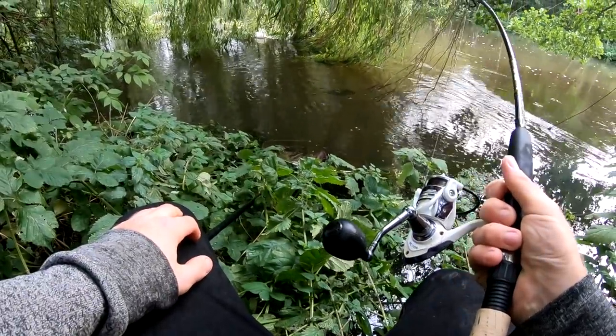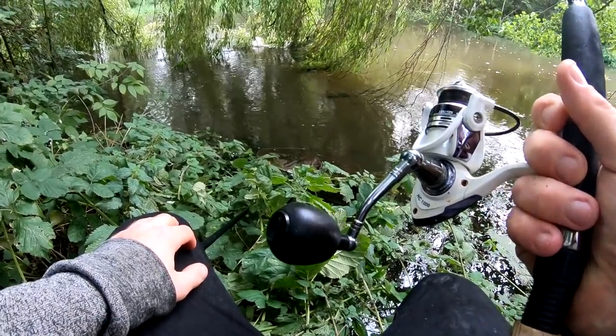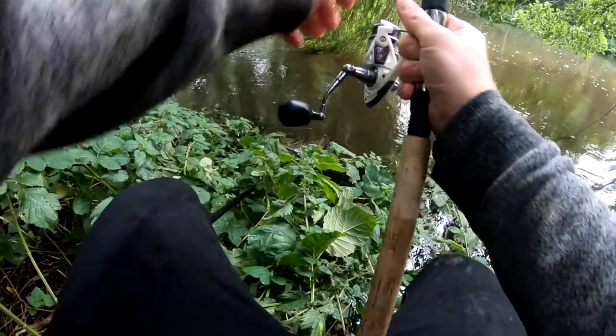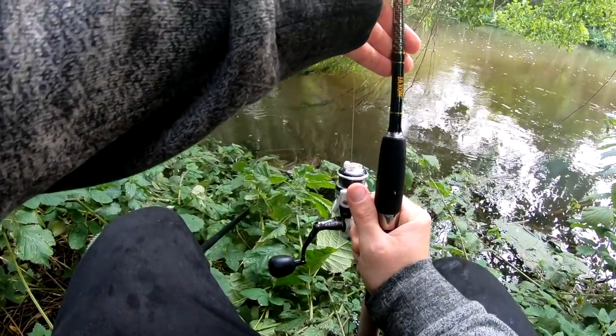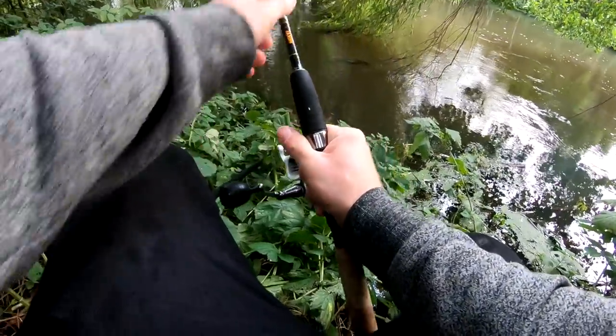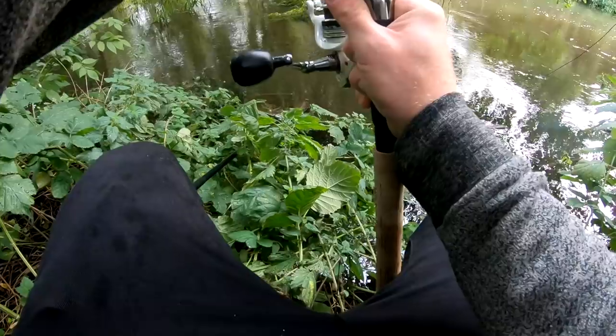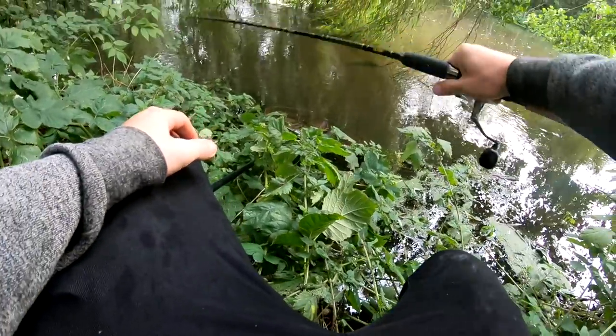I've even brought big lures with me to try these spots for pike. And I avoided using the big lure in this swim because I knew it looked really good for perch, and I didn't want to spook them off by bringing a big heavy jerk bait through the swim. And it seems like the tiny lures, or at least the small lures, have got the nice pike that's down there.